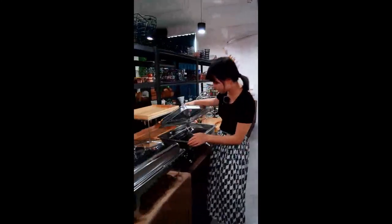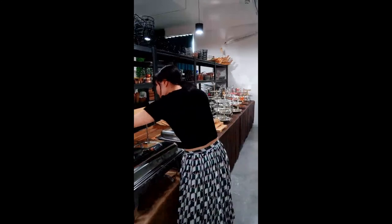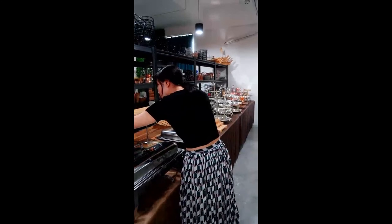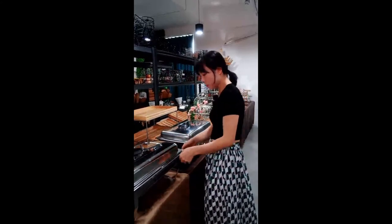This one is the same. Oh, the three, we have three firestones, the same in our showroom.